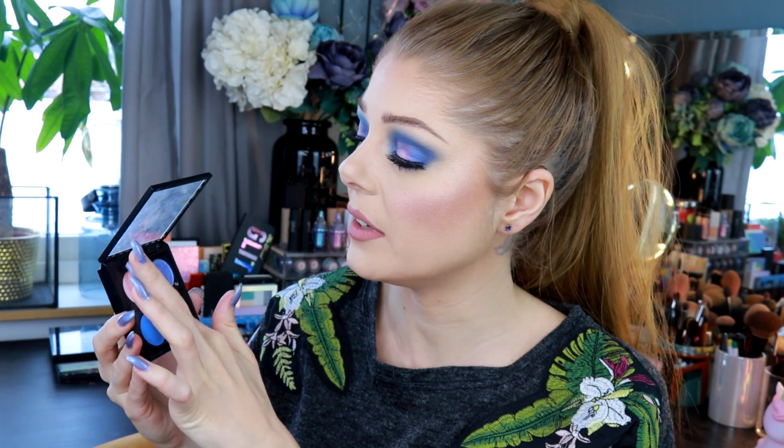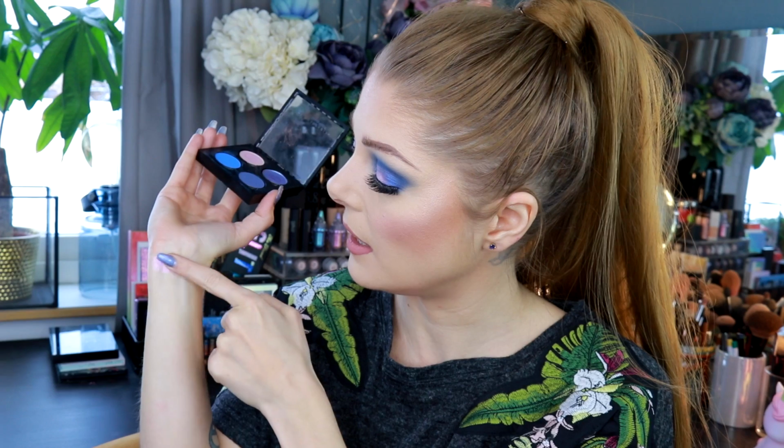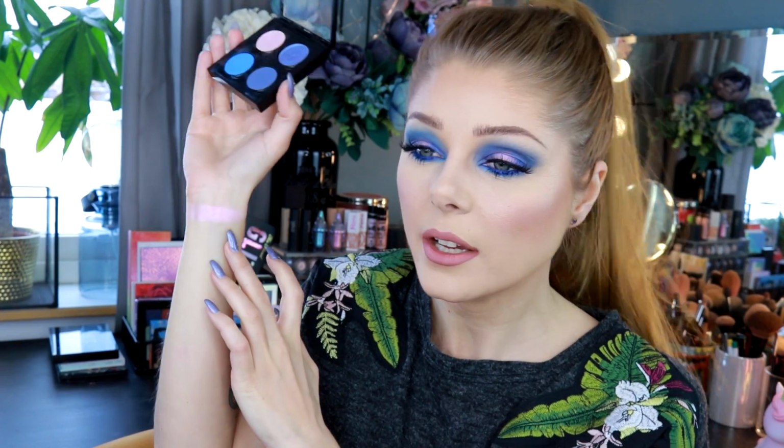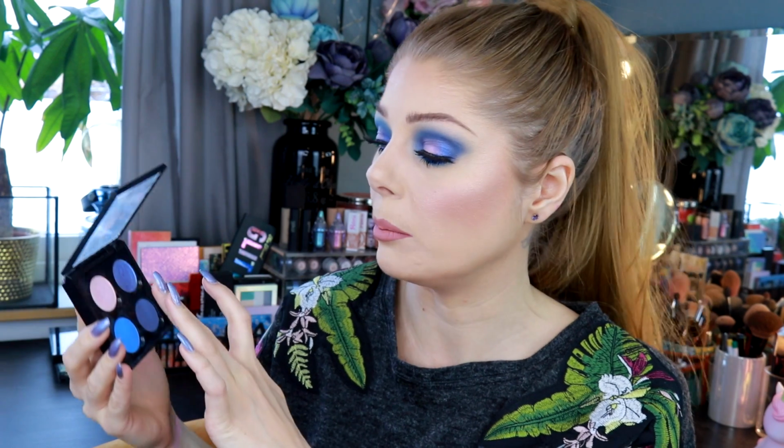So let me swatch these colors for you. This is Ladylove. It is a light pink shimmery color. It is absolutely stunning and I really like this color. It is so pretty with a pink crease as well. It is just a really beautiful pink shimmer.